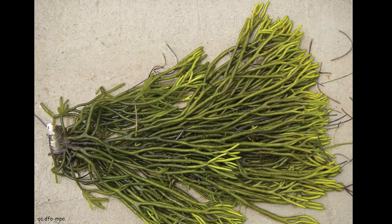We're going to talk about a seaweed. This is an invasive seaweed. It appeared maybe 40 years ago, 50 years at the most. It's called Codium, dead man's fingers. That's the common name. Codium fragile is its scientific name.